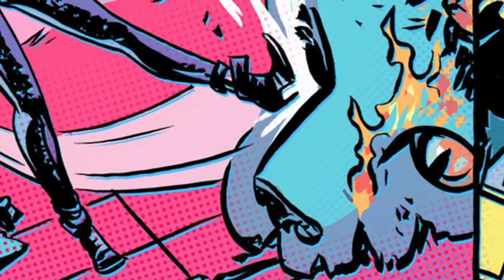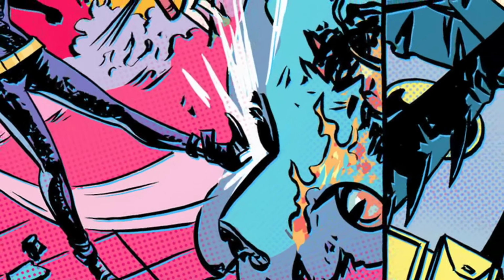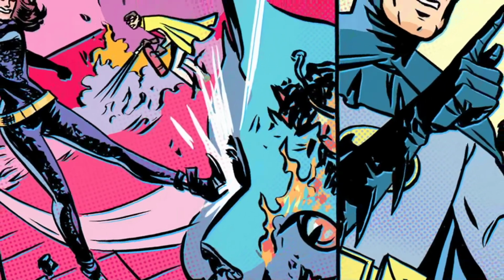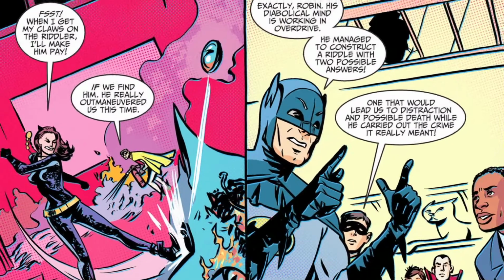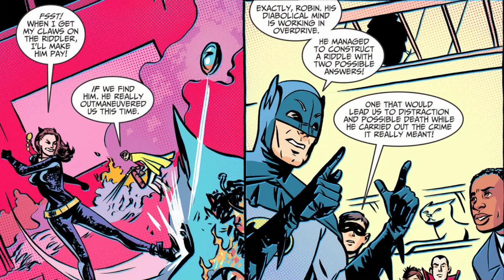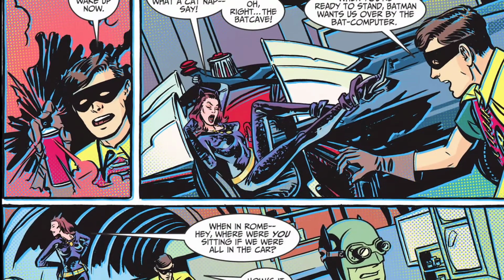So from the last issue, we saw that the Meow Wow Wow Club, I believe, was basically blown up by the Riddler because there was a bomb in the Lady Gotham statue. And we see the fallout of that. Batman and Robin and Catwoman and everyone in the club are fine. And Batman, I'll actually post there's a line that he says during that scene, which I found hilarious.